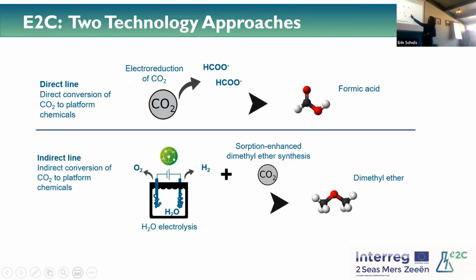In the E2C project, we have two approaches. First approach is the direct conversion of CO2 into chemicals such as formic acid or formate. The second approach we call the indirect line. So in this process, we produce hydrogen first, and then we combine this hydrogen with CO2 to produce DME, as Soraya mentioned. So at Exeter, we are in this indirect line. Our focus is to develop a low-cost ion exchange membrane water electrolyzer.